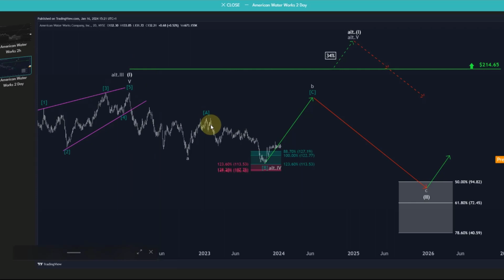And this is a stock that reacted very nicely to our trading area very recently. But the reason I share that chart with you is there could be another opportunity around the corner. Yes, it's only in the alternative scenario, but if it happens, it might provide another short-term swing trading opportunity.